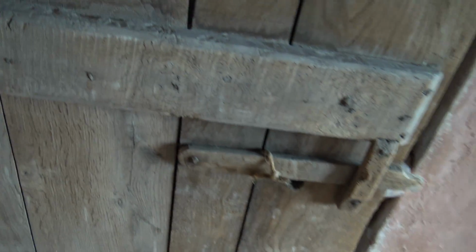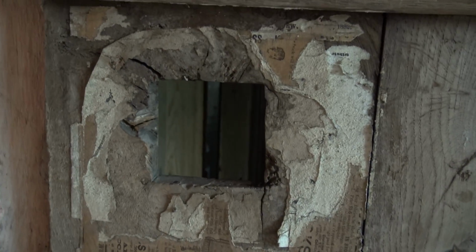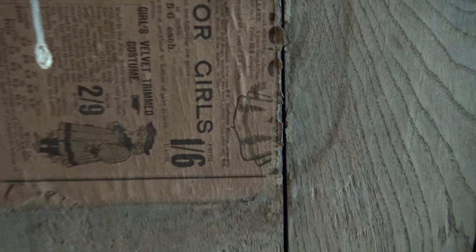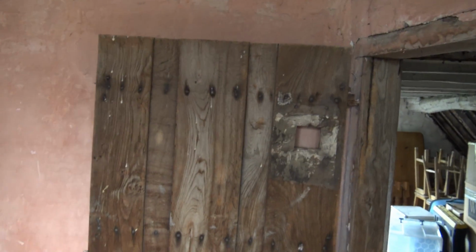And somebody's cut a hole in the window, in the doors. Don't quite know why the hole was cut in it, but look, it's been papered over with Victorian newspaper. Look at the little girl's costume. And these hinges. And it gets even better. That is just the most magnificent door. It hasn't changed for nearly 400 years.